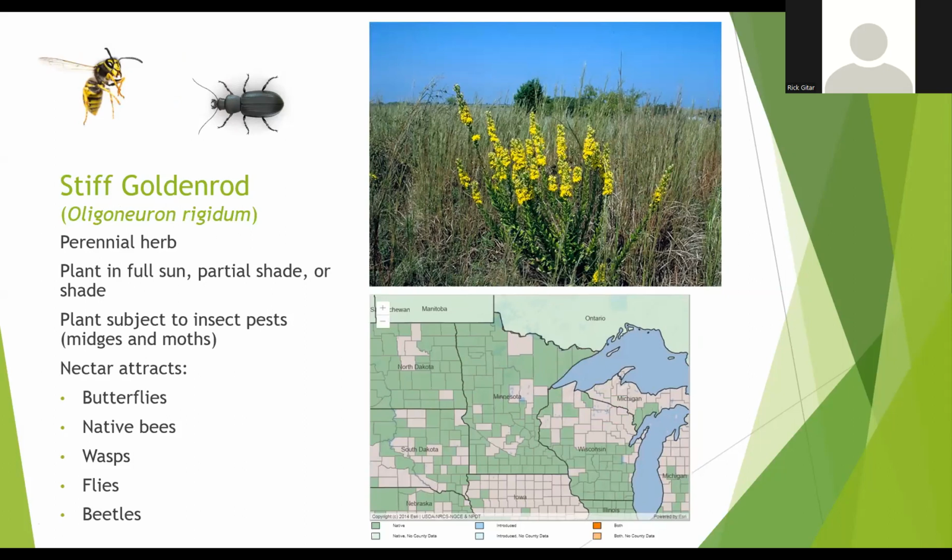Stiff goldenrod. So goldenrods, you might have seen some goldenrods that have these bulges on their stems. We botanists call them galls, and this is one of the goldenrods that's subject to that. It's caused by a midge that plants its eggs inside the stem, and that causes the plant to enlarge in that area, and then it allows the larva from that midge to have something to feed on for a while before the larva comes out.